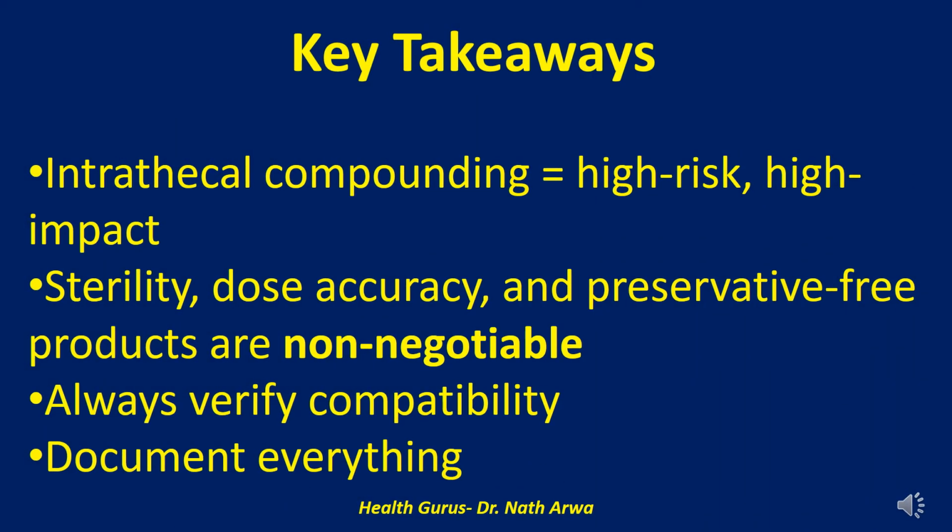Before we wrap up, let's distill everything we've covered into the most essential points. Your key takeaways for safe, effective, and compliant intrathecal drug compounding. First and foremost, intrathecal drug compounding is a high-risk, high-impact clinical intervention. You are delivering potent medications directly into the central nervous system, bypassing the blood-brain barrier, with no second chances for error. But when done correctly, intrathecal therapy can relieve intractable pain, reduce spasticity, treat CNS infections and malignancies, and dramatically improve quality of life for patients with otherwise unmanageable conditions.